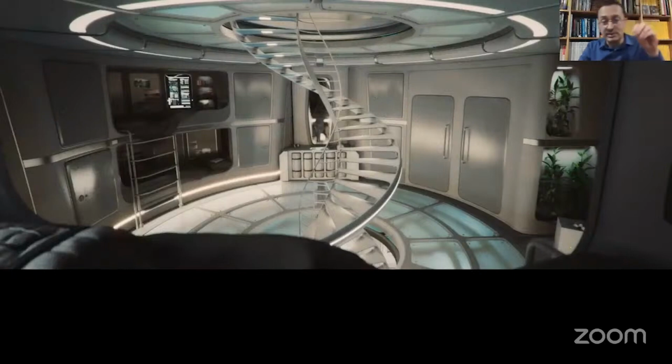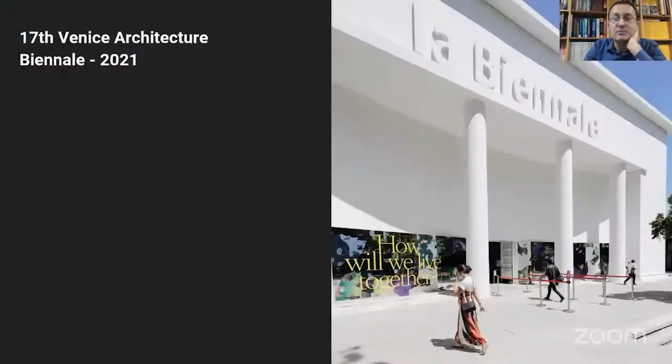I won't get into the detail of this, but related to form finding, I want to tell you another story. After publishing the main design a couple of times, we got invited to the Venice Biennale. It used to be 2020, but because of COVID, it became 2021. The theme was, how will we live together? It was a perfect fit for us because living on the moon or designing for space is always about living together in a confined space.